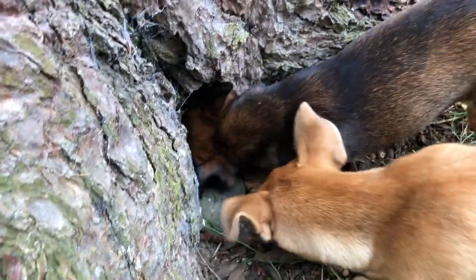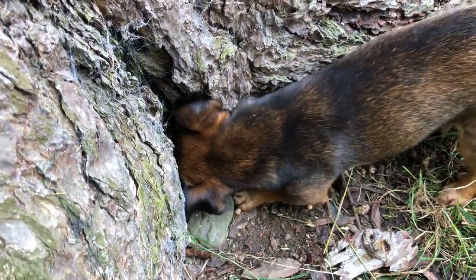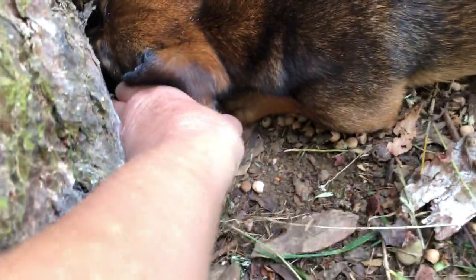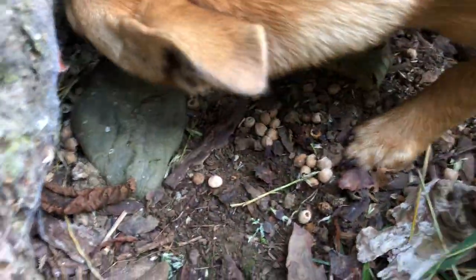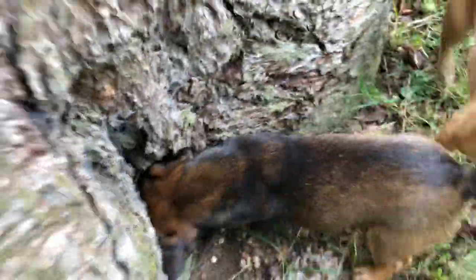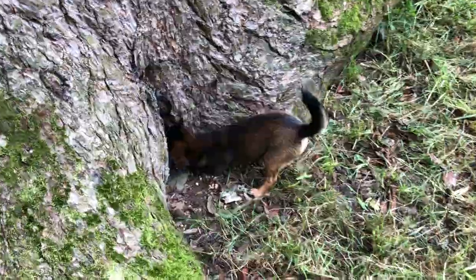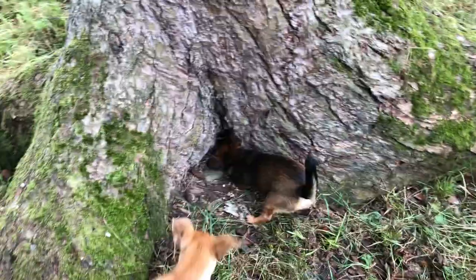But it's kind of interesting how Inca wants to get in there. She's digging out all the cherry seeds that... Look, I mean, there was a huge pile of cherry seeds. Well, forget that. I'm not going to be able to do anything about showing you the pile of cherry seeds.